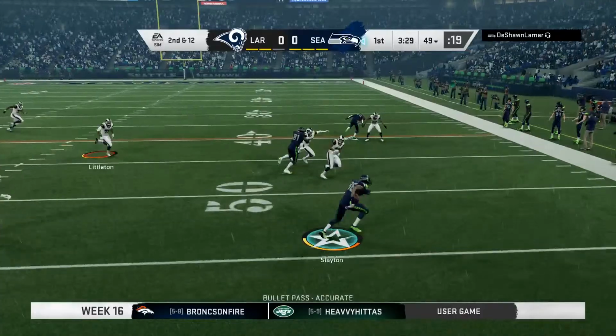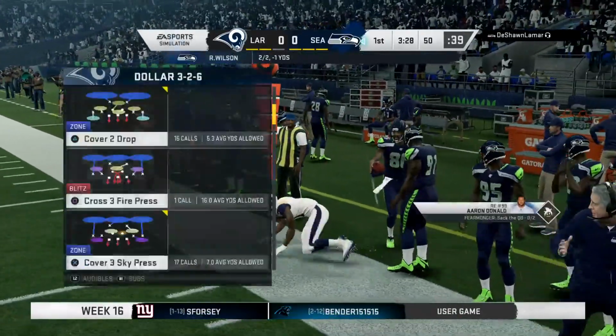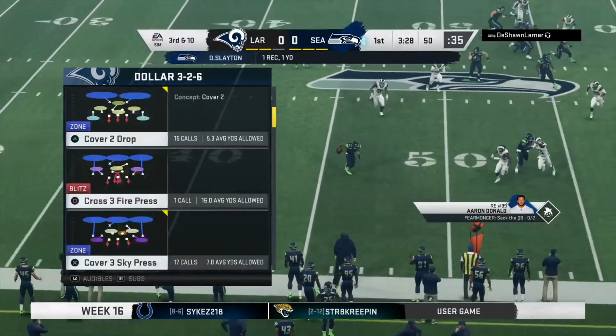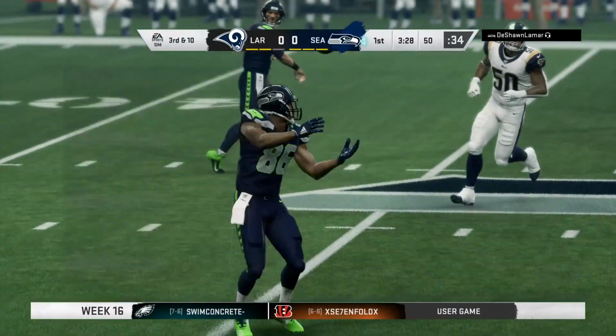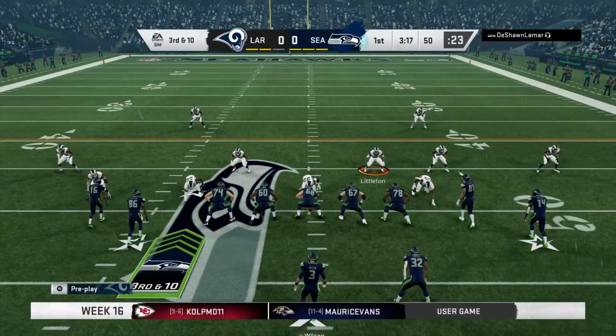Wilson going to fake the give and keep it himself. That's complete to Slayton. That catch good for only a yard, and it'll be third down. The goal of a wide receiver screen is to get enough blockers in front to create a wall and let him pick his spot to run the football. How about the defense there, swarming to it and not allowing that to happen? Did not let him get downfield.